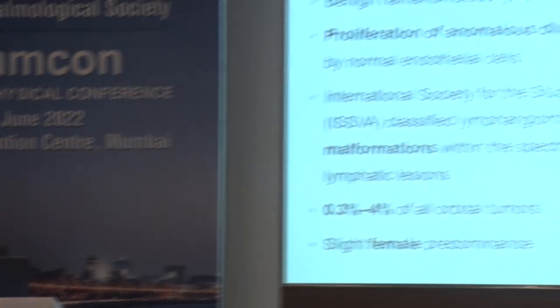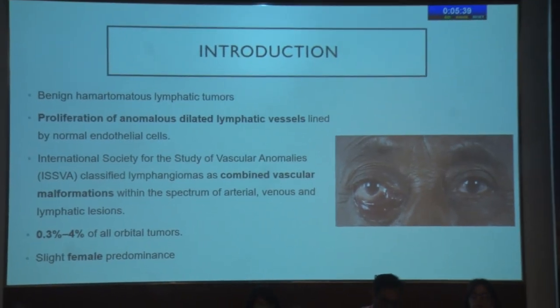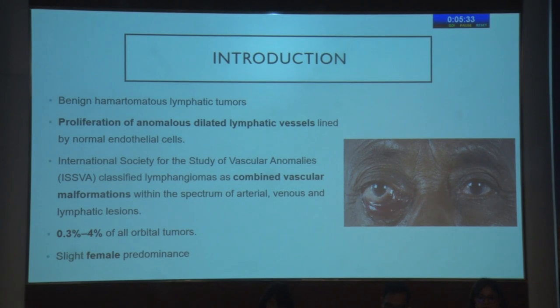So my topic is about the efficacy of intralesional bleomycin in the treatment of orbital lymphangiomas. As we know, lymphangioma is a benign hamartomatous lymphatic tumor. It is mainly because of the proliferation of anomalous dilated lymphatic vessels, which are lined by normal endothelial cells. It was initially considered a neoplasm, but the ISSVA classified it as a combined vascular malformation. It contributes 0.3 to 4% of orbital tumors, and more female predominance is seen.